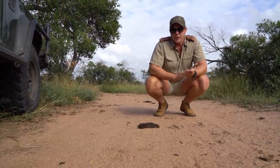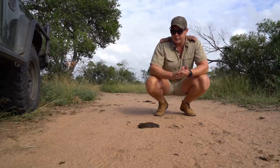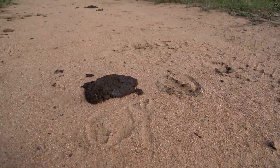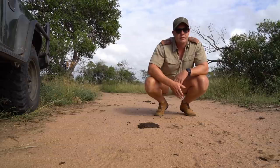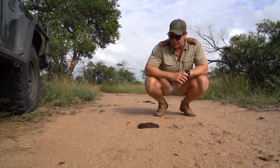Morning everyone. So we've got some nice fresh signs of buffalo, Cape buffalo. We've got a fresh dung pile over here and some fresh tracks just next to it. Tracks indicate that they're moving sort of this way towards the east.